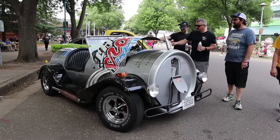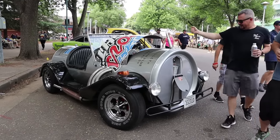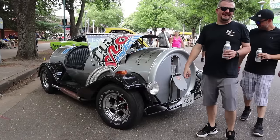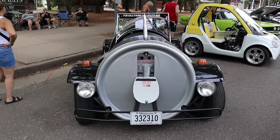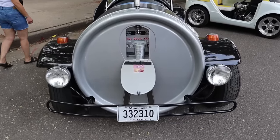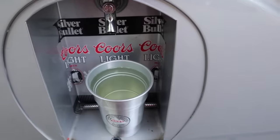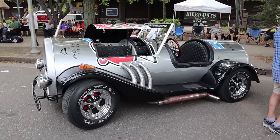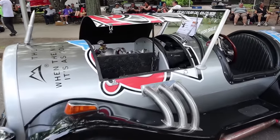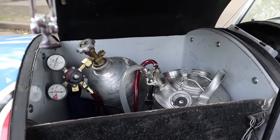We have a 1962 beer can. It's actually a '62 Volkswagen that it's on top of. Apparently, doesn't look like it. Look at this. It's got a tap. That's incredible. I'm so thirsty now. This is awesome. Must be where you put the beer.